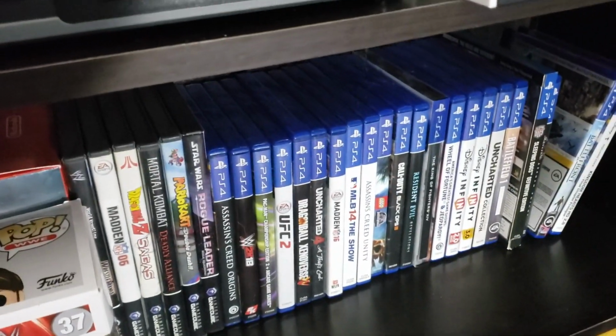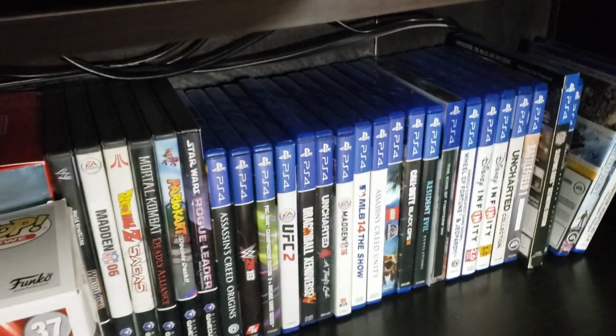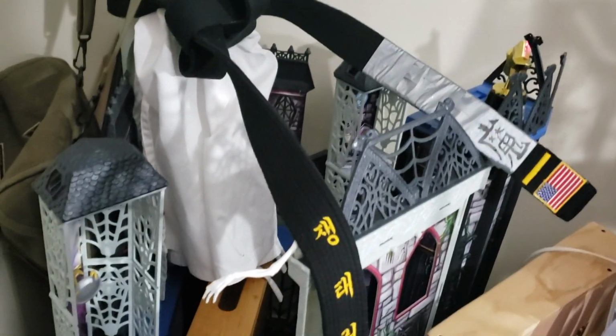It's just getting the room to a point where it'll be easy to move around in. Because you see here, my daughter has these. They like Monster High, but they got these houses and never use them. And I don't know where else to put them in the house.